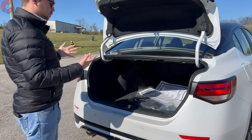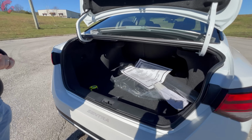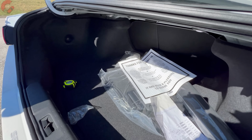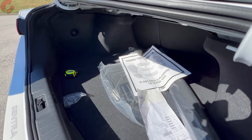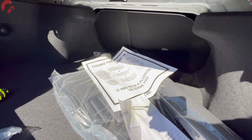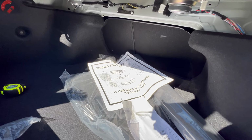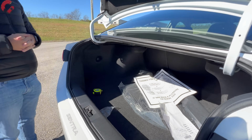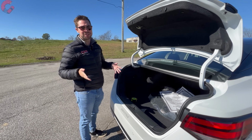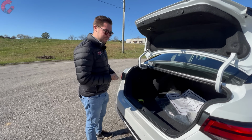And then as far as the space in here is concerned, we're sitting at 14.3 cubic feet of cargo capacity. That is a very good figure for this segment of vehicle. I mean, this is a pretty small sedan, so 14.3 cubic feet is a good amount of space, that's for sure. However, if you need more space, I would recommend going to the Nissan Versa. And no, I did not say that wrong. The Versa actually has more trunk space than the Sentra, which is a little bit weird, but it is what it is.